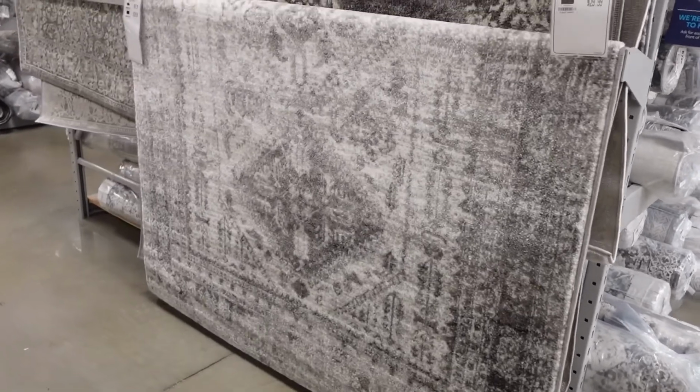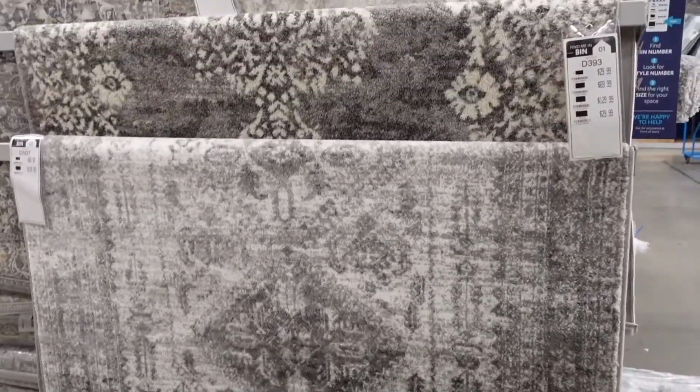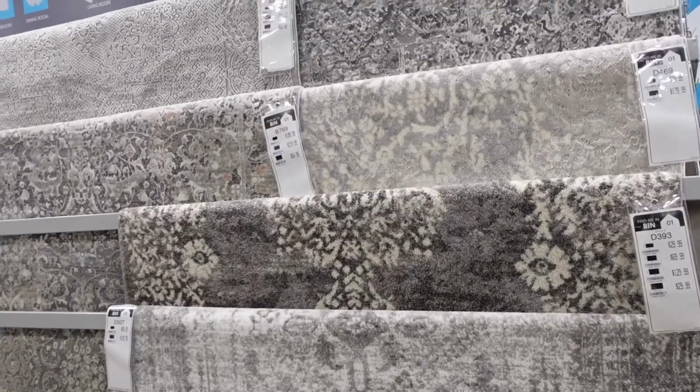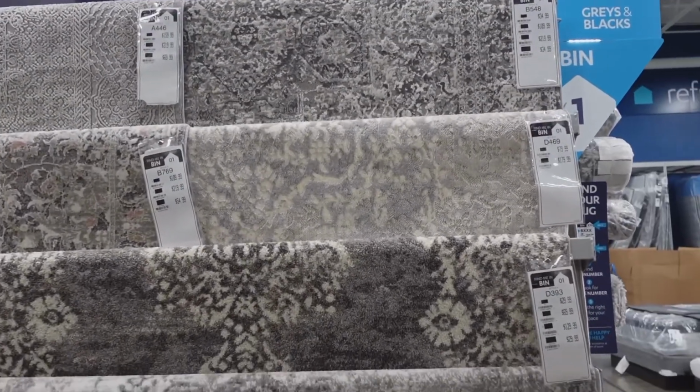As usual, the rug selection was pretty extensive. Some of these I saw in the previous season, but some of them were fairly new. So I decided to browse through each of them just to see what they were giving.